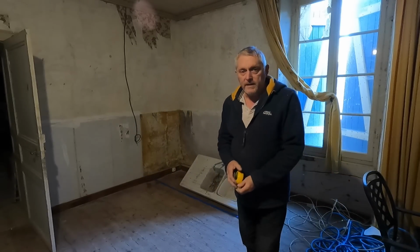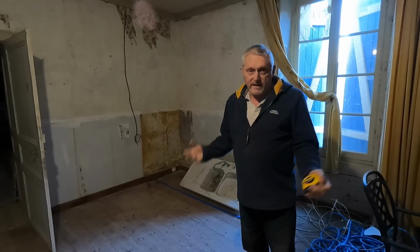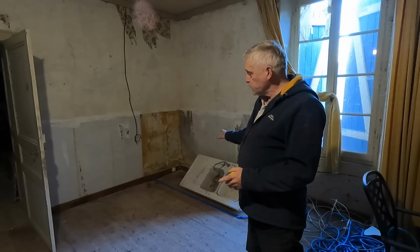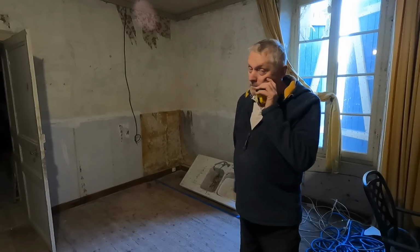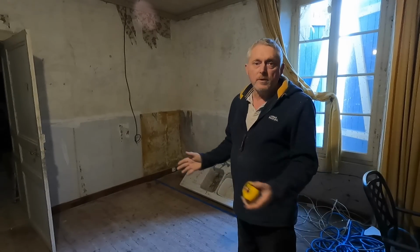So the plan is that the sink has to be where it is now, we can't move that, not without a lot of work of taking floorboards up and everything else, and I'm just not prepared to do it. So the sink stays where it is, and we put the oven over here. Now the oven, the maximum is going to be just under 90 centimetres, about 3 foot wide.